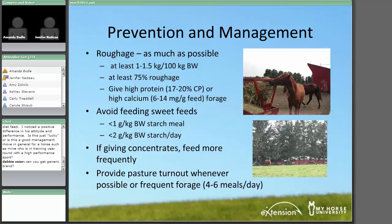If giving concentrates, we would want to feed them more frequently. I always tell my students never to feed horses more than 5 pounds at any one meal. Feeding more frequent meals is going to help keep that stomach full with contents.